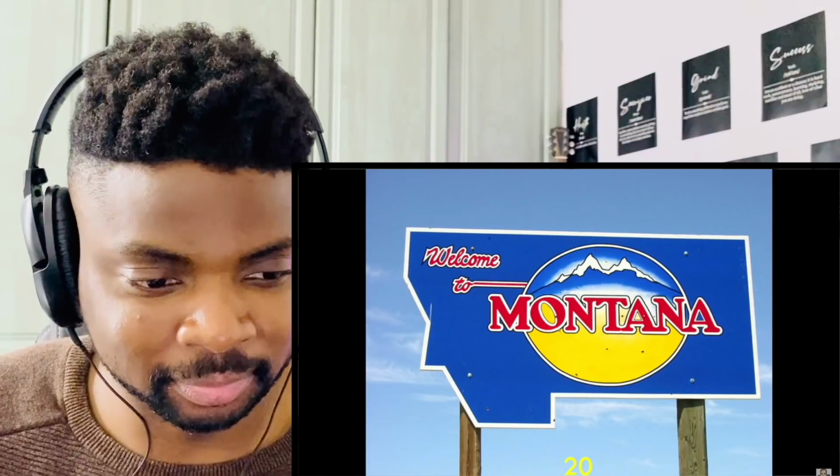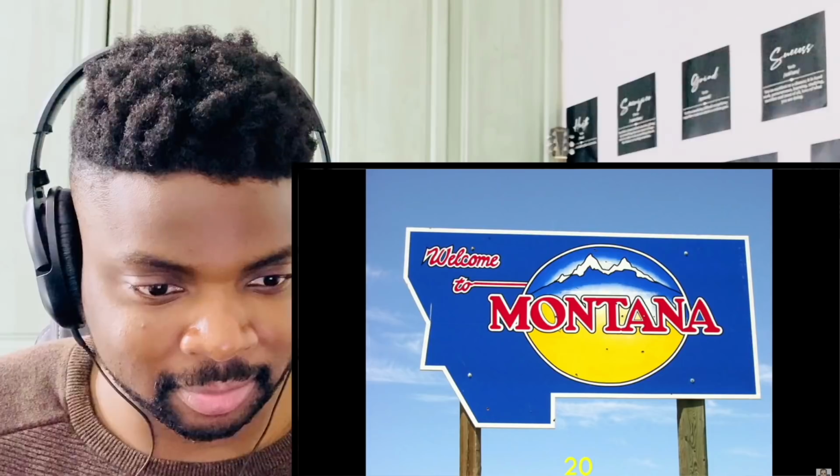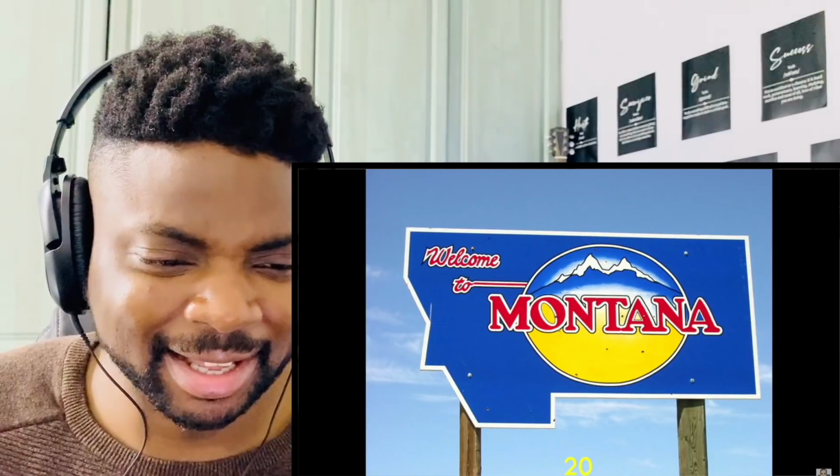Agreed. More than any other welcome sign, Montana's is the one you're most likely to see shot up with bullets or covered with stickers. It's hard to find one that hasn't been totally vandalized by somebody, but I think it is an okay looking sign.